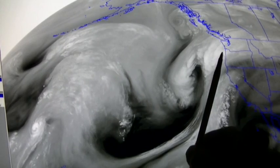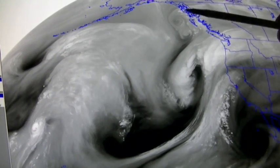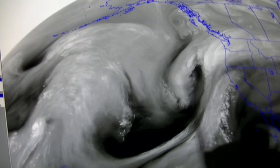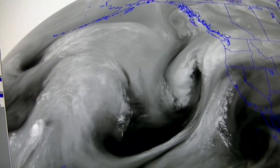To keep the polar vortex going, they need this notch in the jet stream here. To maintain the notch in the jet stream, you've got to maintain a high pressure to the east and a high pressure to the west. So this is again the weather control extortion program in action.